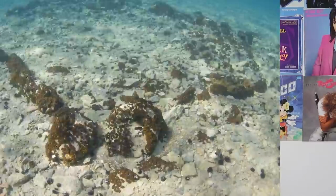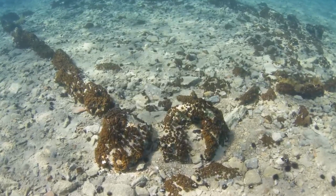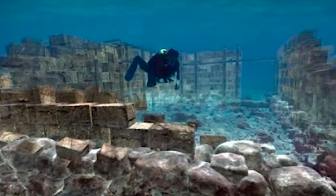What's crazy is that there's almost an entire complete city underwater. You got streets, buildings, churches, gardens, tombs, you name it. It really is breathtaking. Nowadays, they created a 3D image of what this city might have once looked like. And it's pretty freaking cool if you ask me.